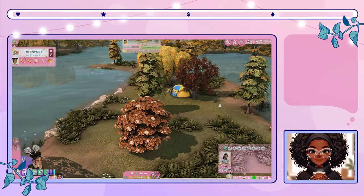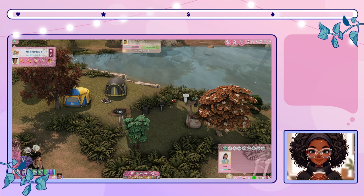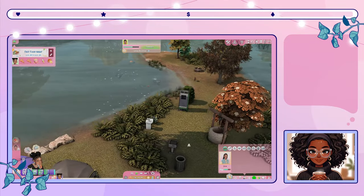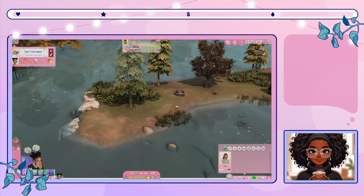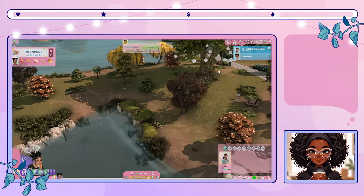And then as you come over here, you have a little camping area, and this is where we're going to spend the night, because there's a cooking spot, there's tents that you can sleep in, there's even a little shower and sink and a toilet bush and fishing areas. There's a lot of stuff that she can do in this area, so we're going to be staying down here for the night.